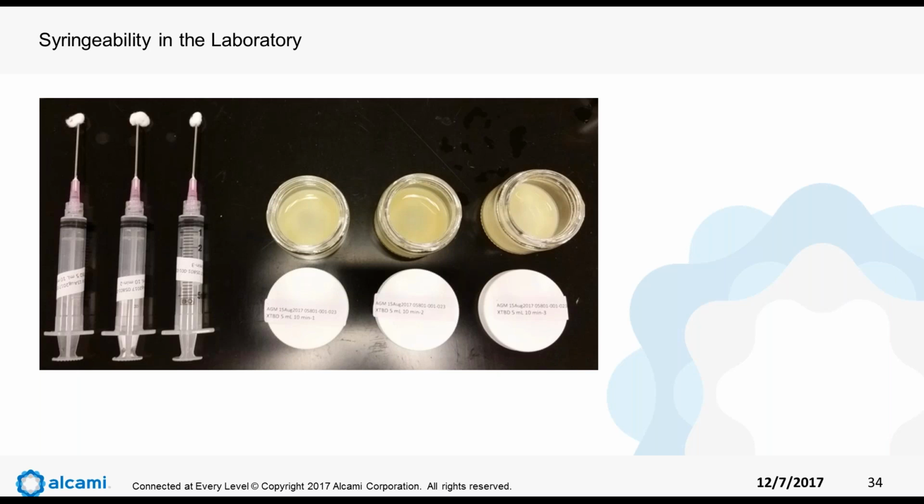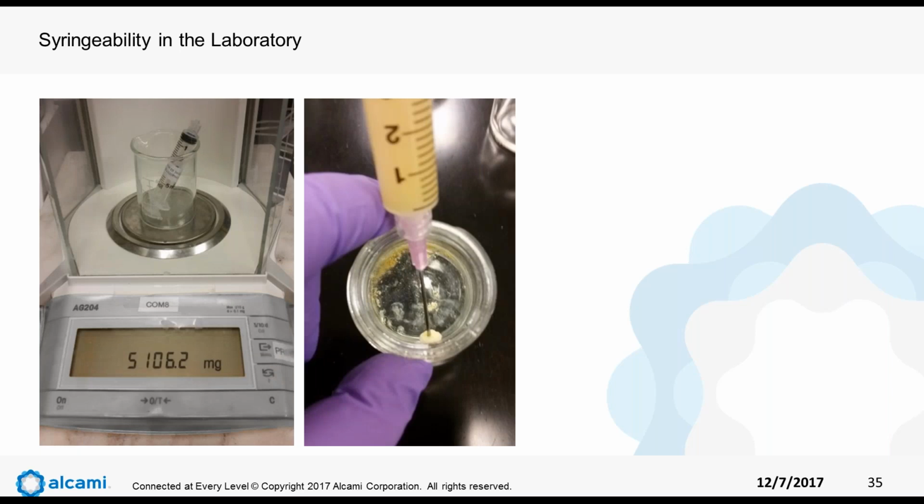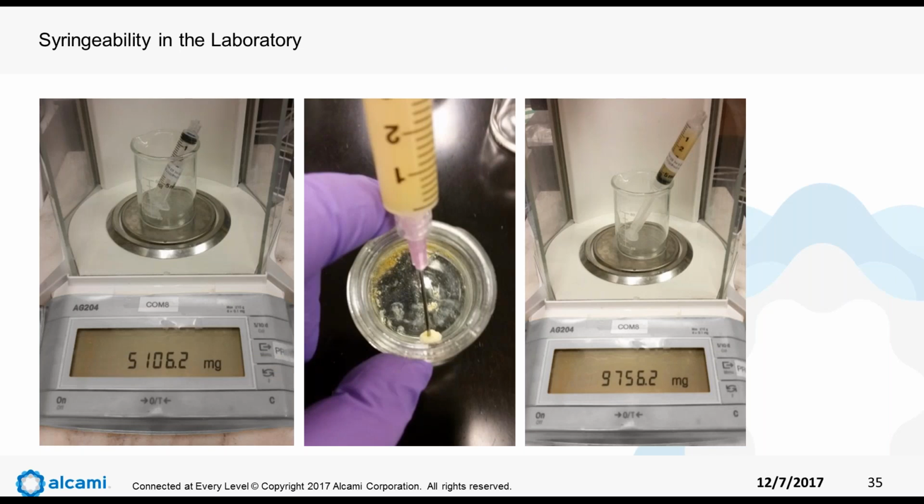Another thing to point out here is that everything is labeled. The corresponding syringes that go with the sample are labeled, and this just helps prevent any confusion in the samples and allows us to track our samples well. So when we use our syringe, we'll take the tare rate of the syringe. We'll syringe our solution using the cotton Q-tip filter in this case. And then we obtain our gross weight of the syringe plus the sample. Using the density of the extraction liquid that was performed in the syringeability test, we're able to calculate the exact volume of solution that was syringed.